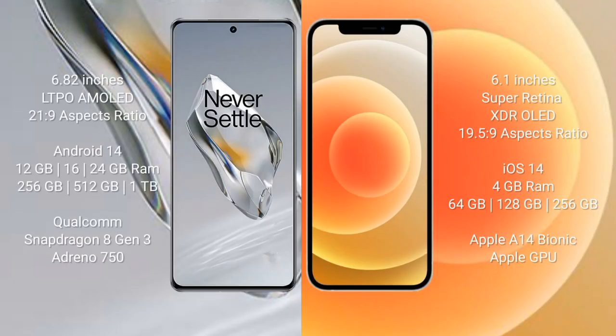6.82 inches LTPO AMOLED display and aspect ratio 21:9. iPhone 12 comes with 6.1 inches Super Retina XDR OLED display and aspect ratio 19.5:9. OnePlus 12 runs on the Android 14 operating system. iPhone 12 runs on the iOS 14 operating system.